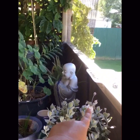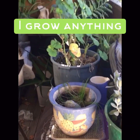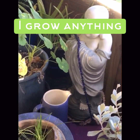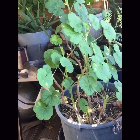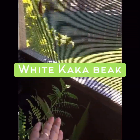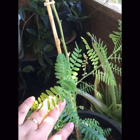I got this plant from my auntie Nolene. It was only a little cutting. I managed to kill it and then revitalise it. This is food. This is chives, but I think it needs more sun. I'm not doing particularly well with that one. This is, I think it's a pelargonium. It's of the pelargonium and geranium family. This one's what we call a kaka beak. I think it's a ngutu kaka, which is a white kaka beak, but we'll find out when it flowers.